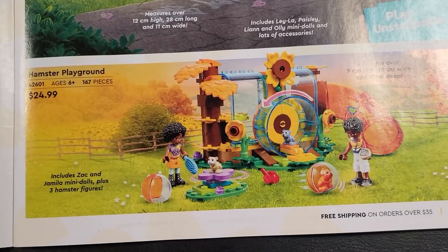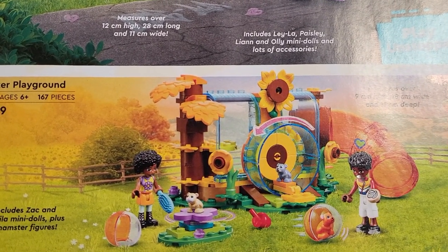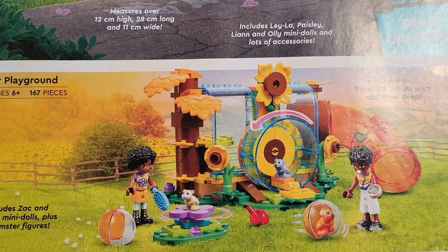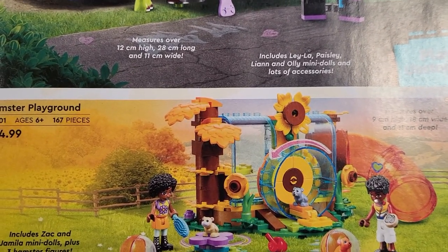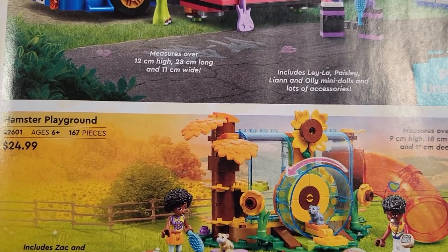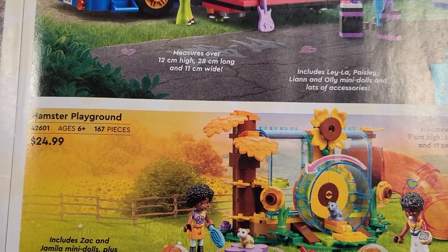And then I'm just quickly seeing a little nature thing. So what is it called? A hamster playground. So cute little hamsters, and you got the little balls. That's kind of fun. I suspect those balls would probably roll down the slide pretty easy. I don't know if those balls can go in the tubes, but it reminds me of a hamster cage. You can play with that.